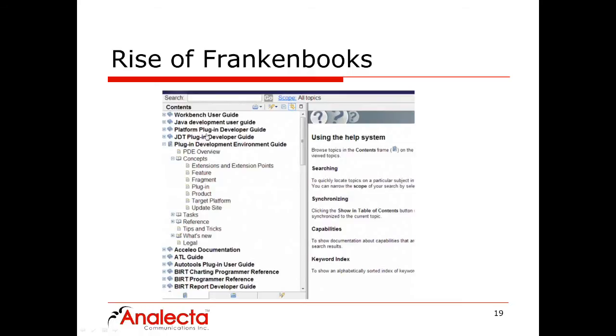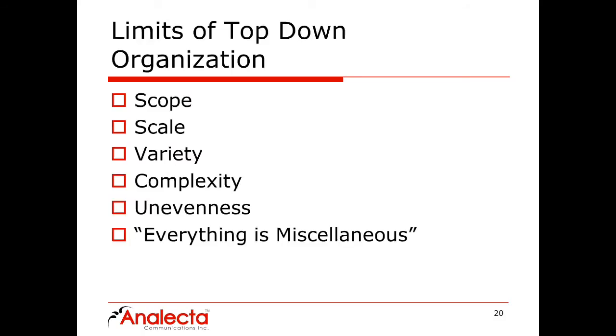So what we're discovering is that top-down organization has severe limits. The more content we put online, or the more content we assemble in any one place, the harder it is to do a top-down organization that works. And we find that you have a variety of different things. They don't all fit neatly under the same categories. Things that are related to each other in more than one way tend to get separated from each other within a hierarchy, because it only emphasizes one way to be connected. So we end up in a situation where you collect enough stuff and it turns out, in David Weinberger's phrase, that everything is miscellaneous.